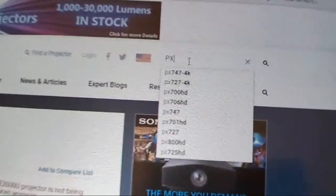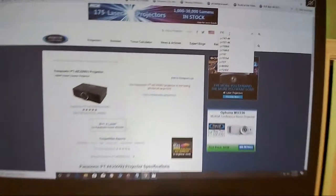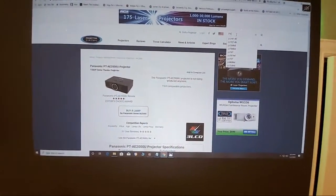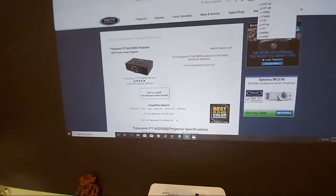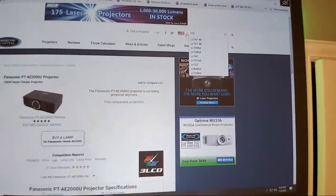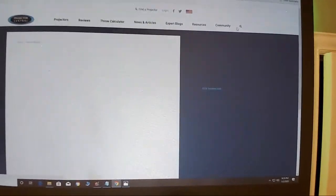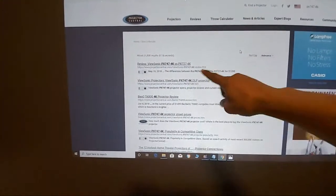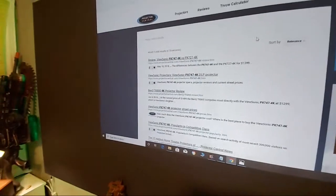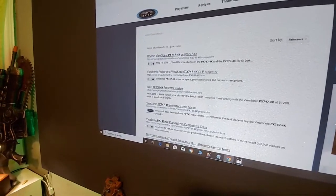So this is the projector I'm looking at right now. When I first got my PX747, my living room in my last house was around 14 feet 8 inches away from the screen. So I'll come in here, hit the projector that I want, then come over here and search it out. You'll get a list of projectors, and usually it's the first or second one that comes up in the link. This is how I did the research on my projector.